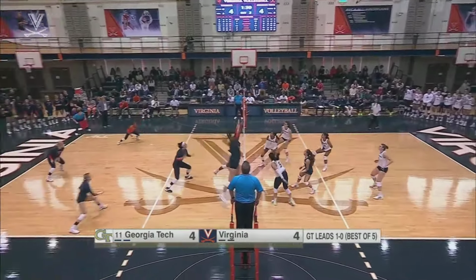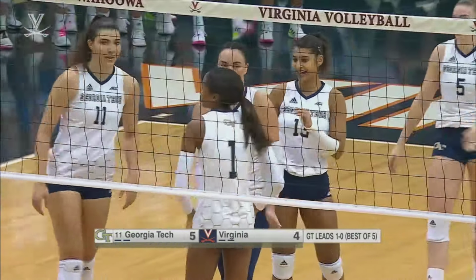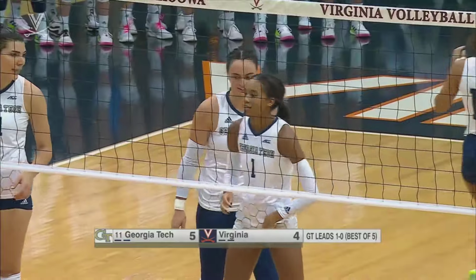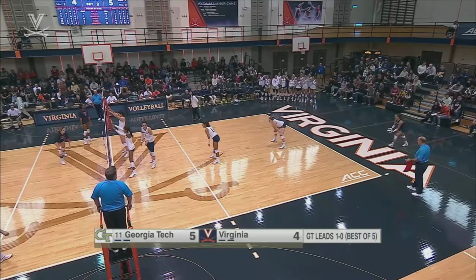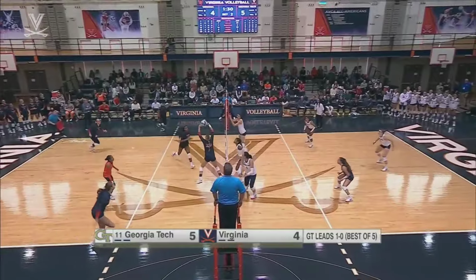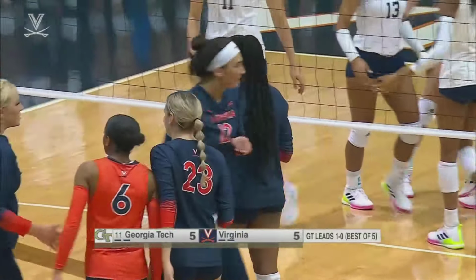4-4 your score in set 2. Here's Georgia Tech with a roll shot over, and the pancake cannot be found by Gamillion. Easy does it for Georgia Tech. Paula Pimentel, the defensive specialist for Georgia Tech, has been emphatic so far this year. 230 digs, leads the way for all defensive specialists. Varicia Jan threads it through, and Virginia has tied it back up in set number 2.